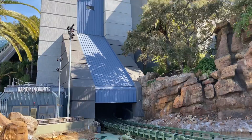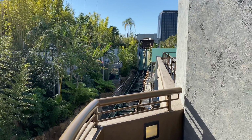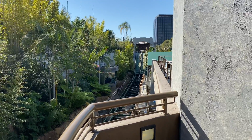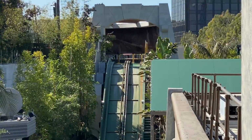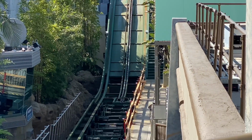So I'm excited. Keep my fingers crossed. And then here's what the station looks like. I'm not going to go any further. They do have a barricade here, and I do want to be respectful, so I don't want to go beyond that, but you can get a pretty good view of what it looks like right here. I can't really see anything different.